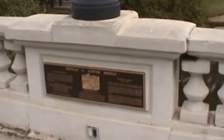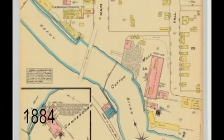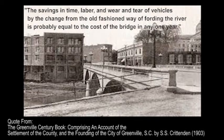The bridge was originally a wooden structure constructed in the 1970s by the mayor, Thomas C. Gower, to replace the growing city's fording site across the river. The bridge cost $1,500. The saving of time, labor, and wear and tear of vehicles by the change from the old-fashioned way of fording the river is probably equal to the cost of the bridge in any one year.